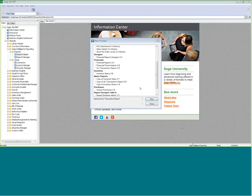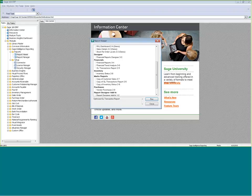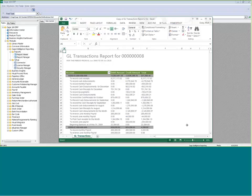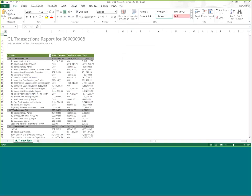it will pull the data from the ERP. It still prompts me for the parameters that I've set. So I want to run these GL transactions from 2008 through today. And so now this will run the report, create a new Microsoft Excel workbook. There we go. And so as a report viewer, I still have the ability to drill down and manipulate this report and save it as a static version.